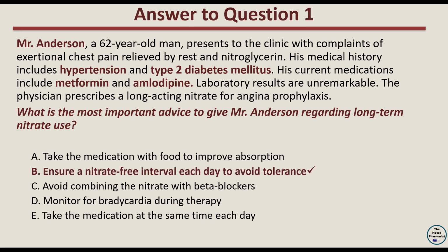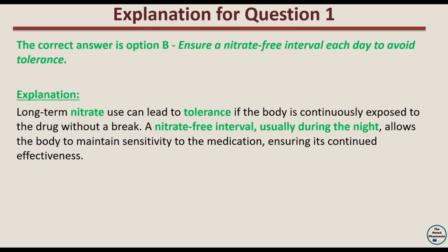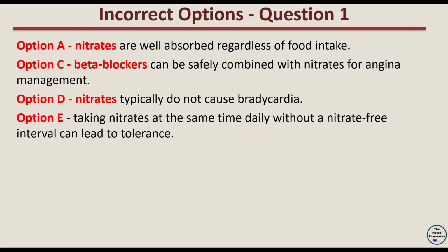The correct answer is option B, ensure a nitrate-free interval each day to avoid tolerance. The explanation is as follows: long-term nitrate use can lead to tolerance if the body is continuously exposed to the drug without a break. A nitrate-free interval, usually during the night, allows the body to maintain sensitivity to the medication, ensuring its continued effectiveness. Here is the explanation for incorrect options.